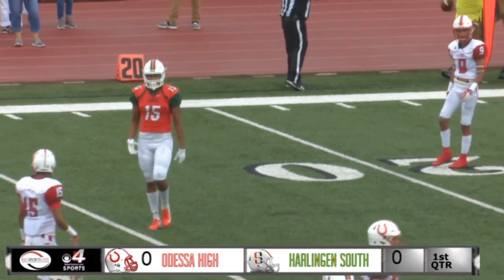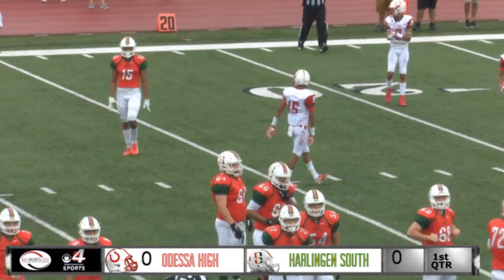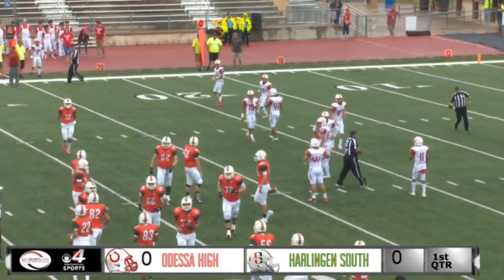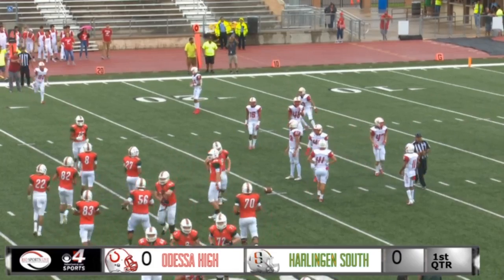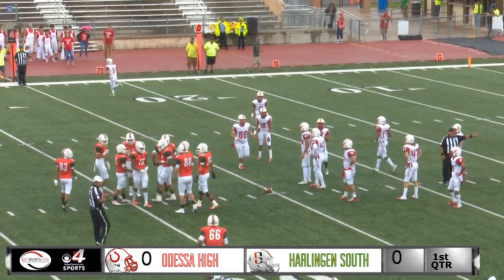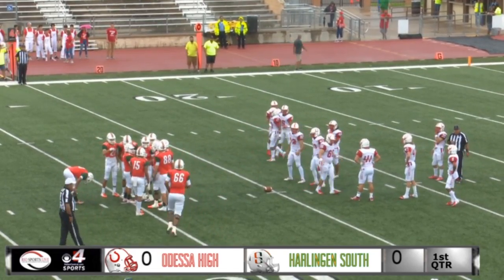4th down for Harlingen South. It was going to be an out route to the left side to their number 1 receiver, Derek Delgado. He was there, goes to the sticks. They usually run that out route, and so the corner does a nice job of fully extending to get his hands in the way of the ball, knocks it down, incomplete pass, and now it's 4th and 10.